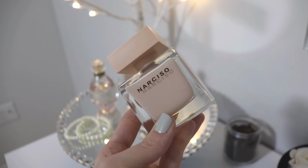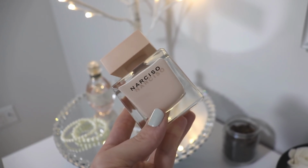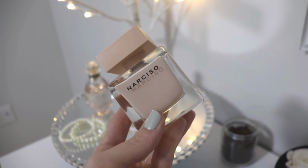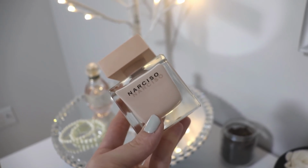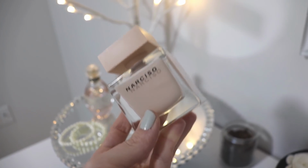And yeah, so this is kind of like your powdery, slightly vanillic musk with also some woody notes. So it does have that true Narciso Cube, kind of a woody vibe to it. So that is Narciso Poudree. As the name would suggest, it's a powdery musk.